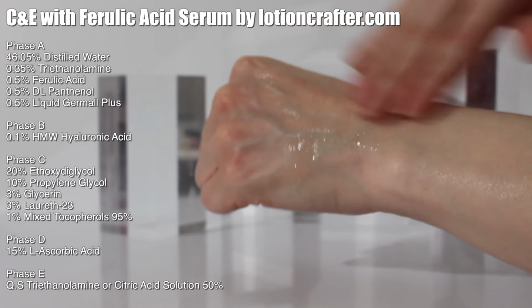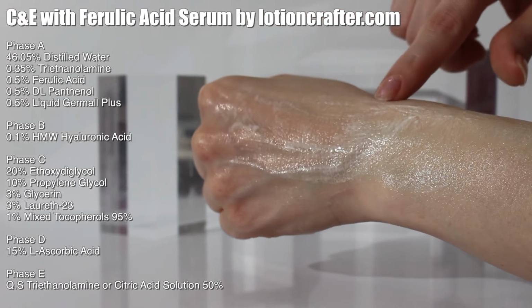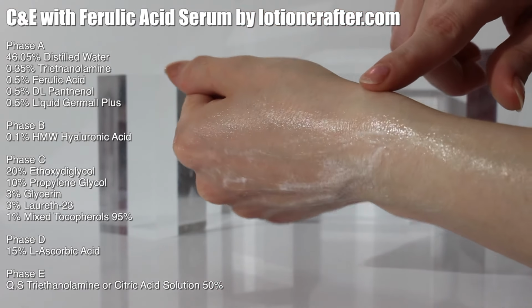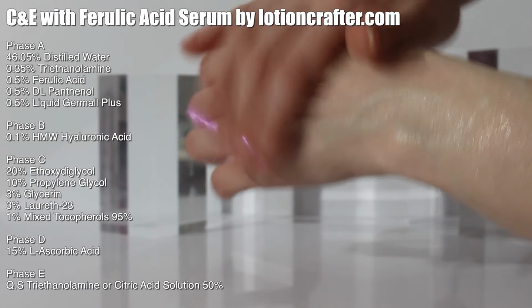They use 0.5% phenoxyethanol in phase C as a preservative. I actually switched that out for 0.5% Liquidermal Plus because phenoxyethanol isn't a broad spectrum preservative. So that's why you'll see phenoxyethanol a lot of times in broad spectrum preservative blends, but it's never alone because it's not broad spectrum. You have to pair it with another preservative. I decided to change that out for Liquidermal Plus. It shouldn't make any difference in the formula.